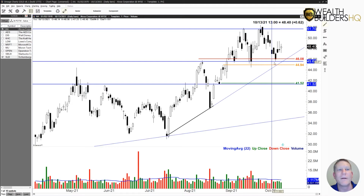If it doesn't break there, it is a support level, right? And that's exactly what it did here. Four days ago, it hit this level, the midpoint, and it bounced. So once it breaks there, then we have confirmation. That's what we're looking for on this. So this one is still in play. We still have some possibility here if it moves back down. We'll just have to wait and see on Alcoa. So we'll keep an eye on that.